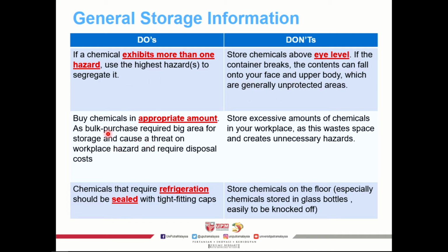You want to buy chemicals in appropriate amounts. Before you do any purchasing, think about where you're going to store those chemicals. Do you have space for them? Do you need to buy 10 bottles of ethanol, or maybe you should just buy 2 for the moment? Maybe if you're doing a natural product, yes, you may have to buy a lot of solvent. But if you're in inorganic chemistry doing synthesis, you don't need 10 bottles all at once, isn't it? So you have to think about where you're going to place them. You don't want to store excessive amounts of chemicals, as this wastes space and creates unnecessary hazards.